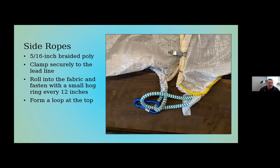You can see the side ropes, the same thing. It's just some ropes that are rolled into the side of the material, and they're attached with these smaller hog rings. And you can see here the loop in the lead line that we clamped in place, and then the carabiner would hold it together when they're installed.